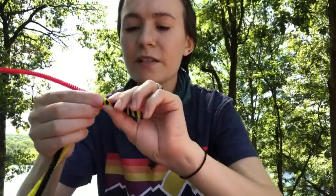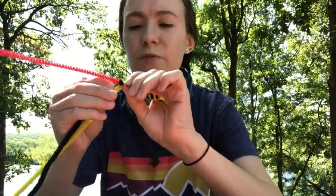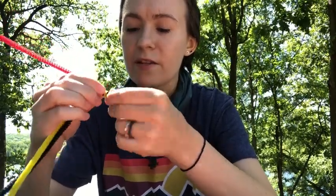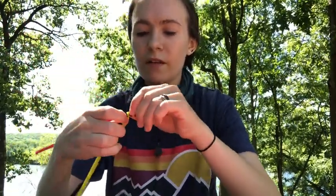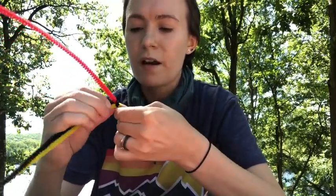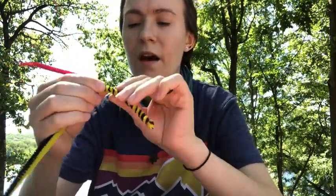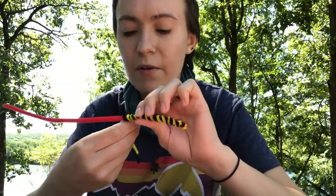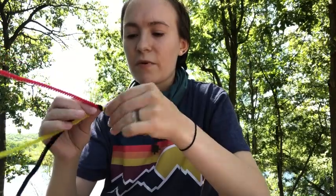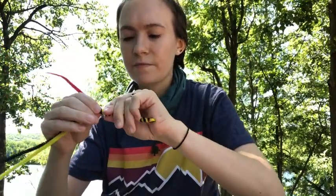You can see there's just a little bit of red, but I'm also trying to go pretty slow and be pretty careful that I wrap this all the way. As I'm wrapping, I'm twisting with one hand and wrapping with the other. You can do it in whatever way makes the most sense for you, but that's just what I'm finding easiest.